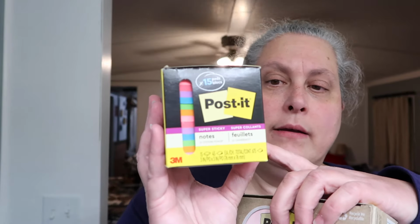And then, because I use these every single day and they had them on clearance, I got some Post-its. These are the super sticky kind, and they were $5.50 for this box, with 15 packs in there, and they're normally $14. And these were $6.50, and they're normally $18. There's 1,270 sheets, and these are 1,545 sheets. The super sticky is a little bit less on each one, but I use these every single day, just about. So I went ahead and grabbed that. So that's what I got from Wally World.